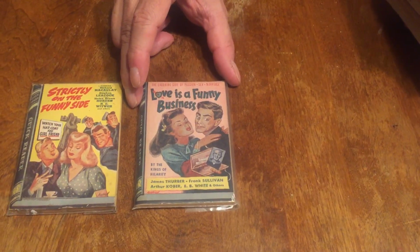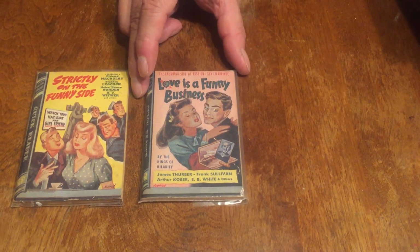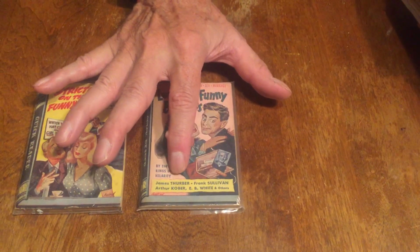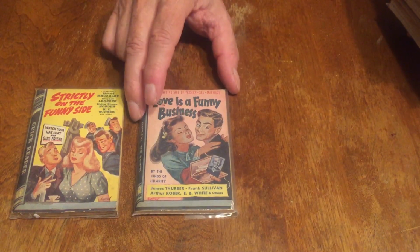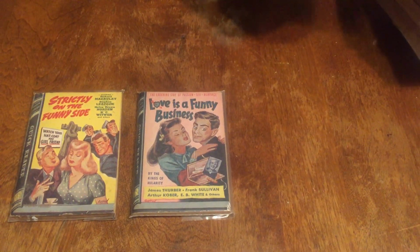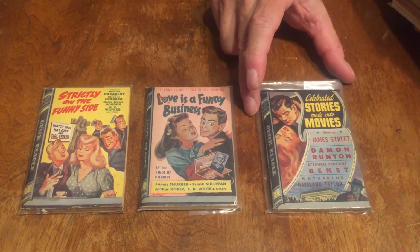Another anthology of 4 stories, first edition thus, of lighthearted romance by different authors. James Thurber's in here, E.B. White. So it's just a cool, cute cover. Number 127, Celebrated Stories Made into Movies.